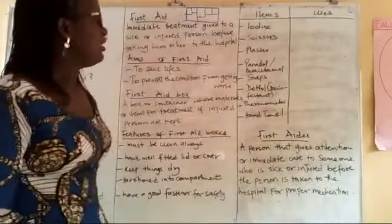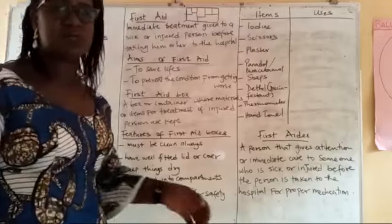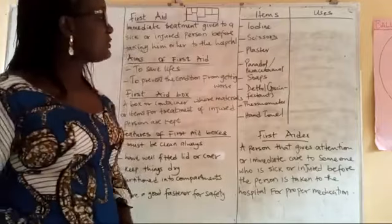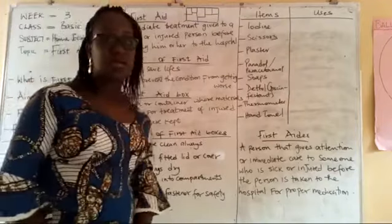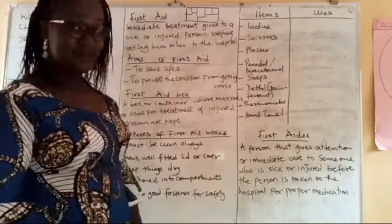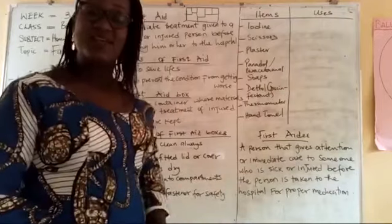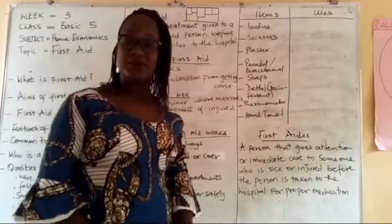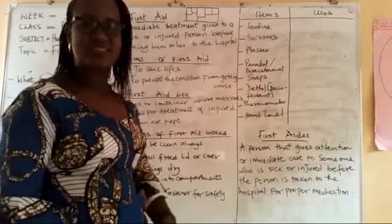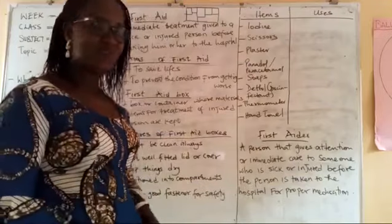Now, another one is this. Coming over here, we are going to list the contents of the first aid box and their uses. There are so many of them, but I've been able to list a few, okay? So you help me list the remaining. Can you do that for me? Yes, I've listed this. So when next you come in contact with the first aid box, list the ones that I've not listed. That would be very, very nice, okay? So let's look at what we have here.